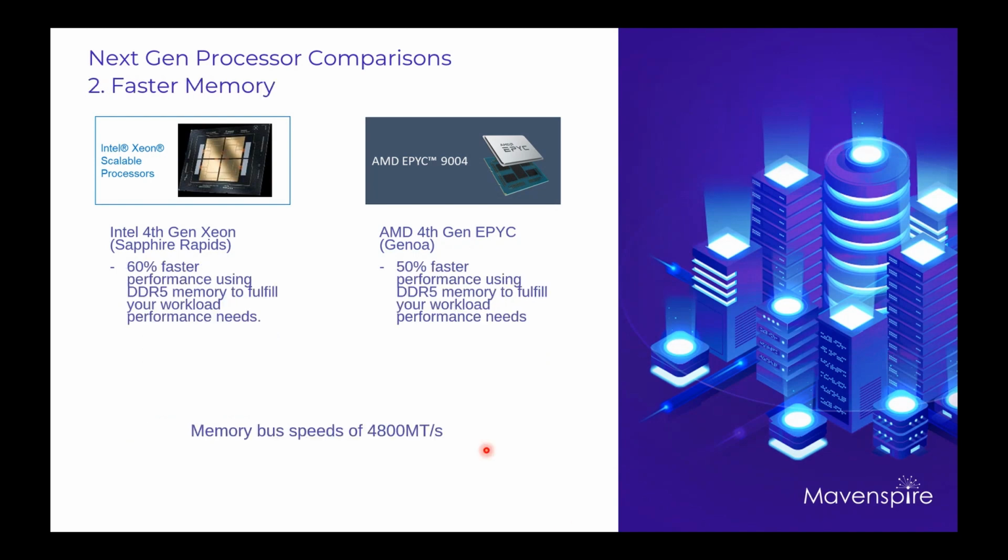Next, and this gets into some of the supporting technologies that we'll talk about, are some of the high-level claims made by both Intel and AMD around memory. This is around the DDR5 memory support. Intel makes claims of a 60% increase in performance utilizing DDR5 memory on their platforms. AMD makes claims of about 50% faster performance over their previous generation. Both are supporting new memory bus speeds of 4800. And we'll get into that a little bit more when we talk about some of the supporting technologies.